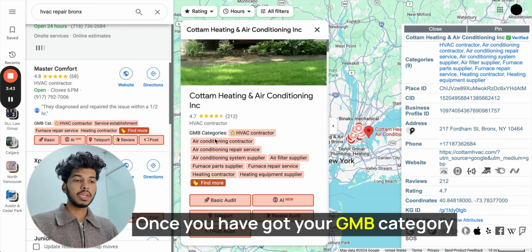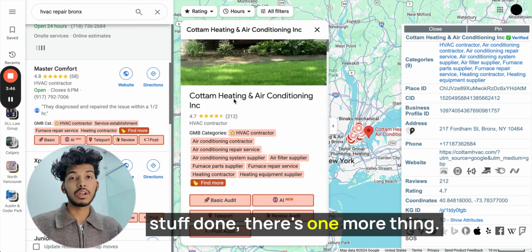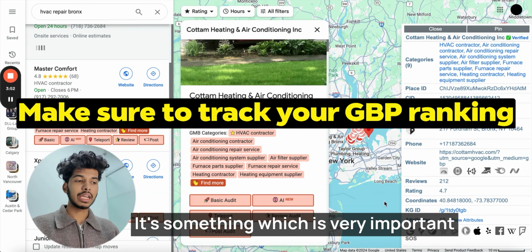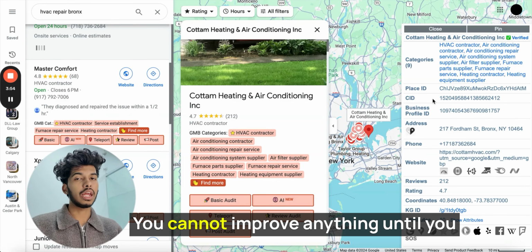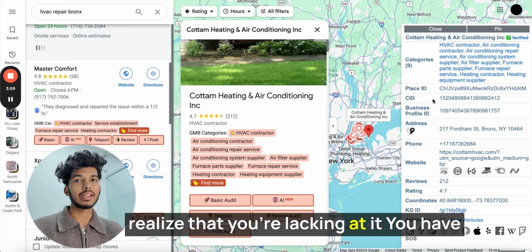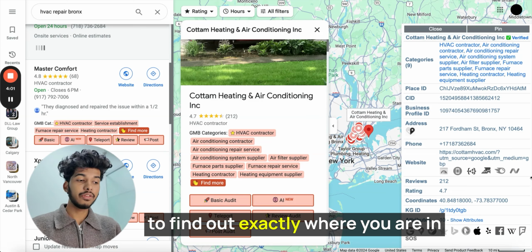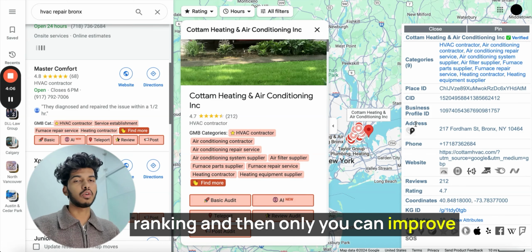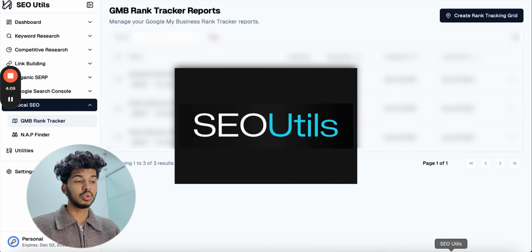Once you have got your GMB category stuff done, there's one very important part to do. Make sure you're tracking your Google business profile ranking. It's something which is very important. You cannot improve anything until you realize that you're lacking at it. You have to find out exactly where you are in terms of your Google business profile ranking, and then only you can improve it. I use a tool called SEO Utils right now.